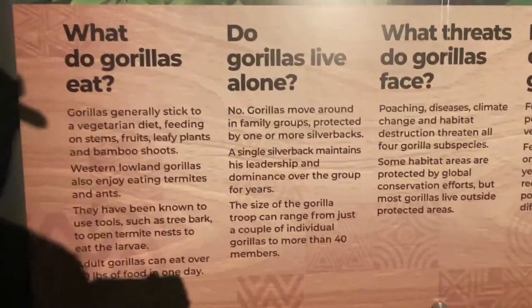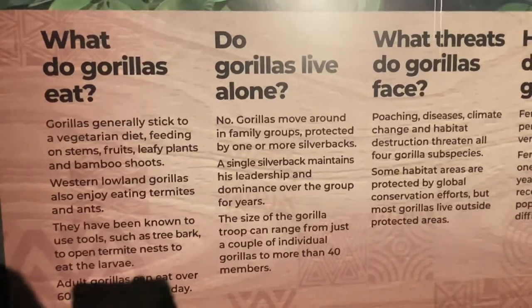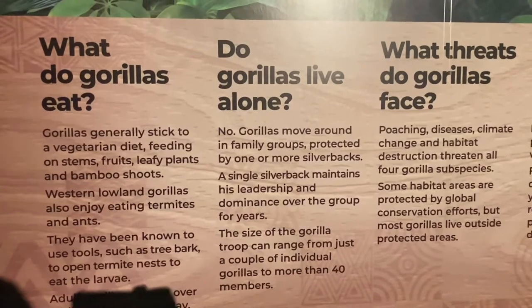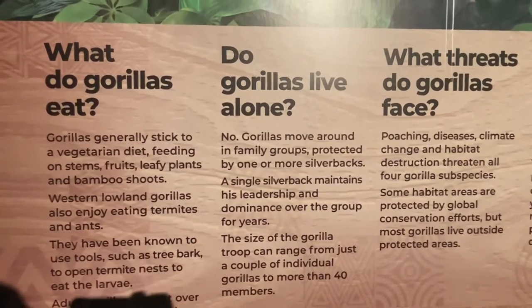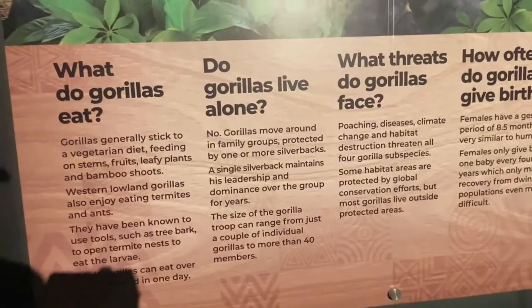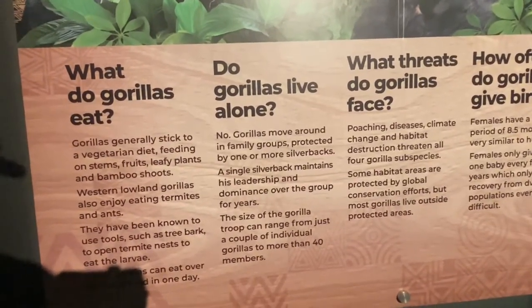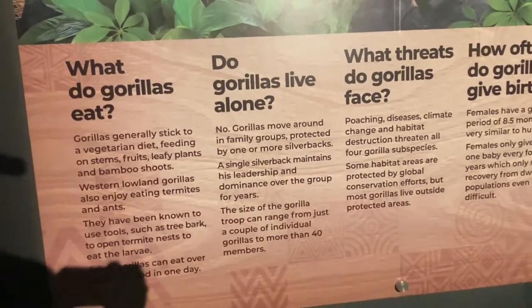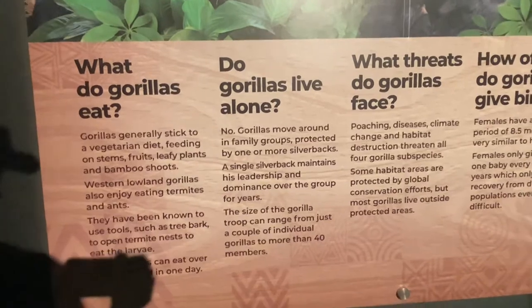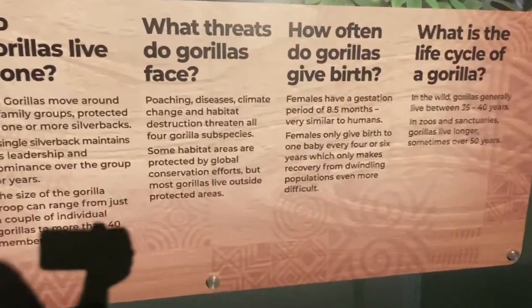And gorillas, where do they live, you say? Gorillas move around in family groups protected by one or more silverbacks. The single silverback maintains his leadership and dominance over the group for years. The size of the gorilla troop can range from just a couple of individual gorillas to more than 40 members. Holy cow! Check that out. And then they kind of talk about gorilla threats.